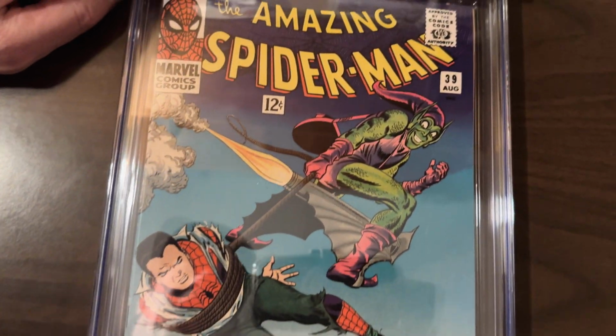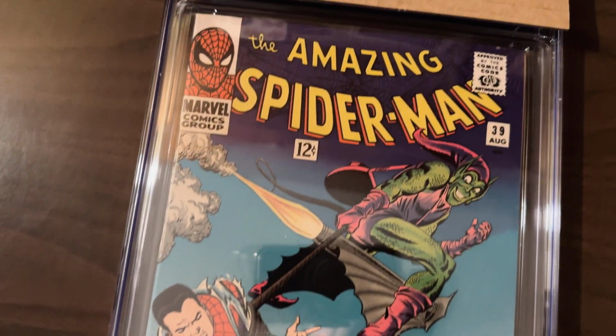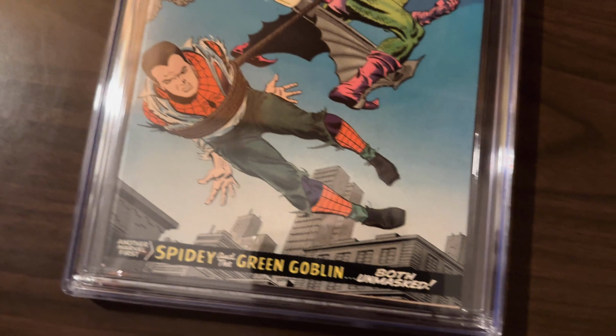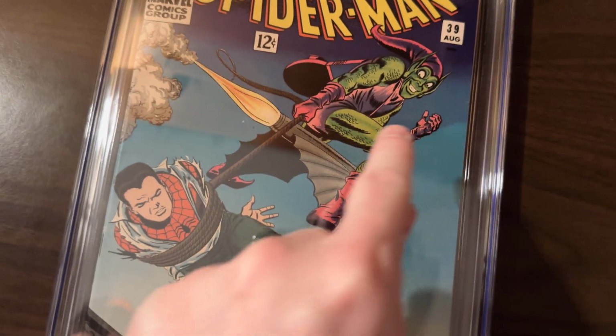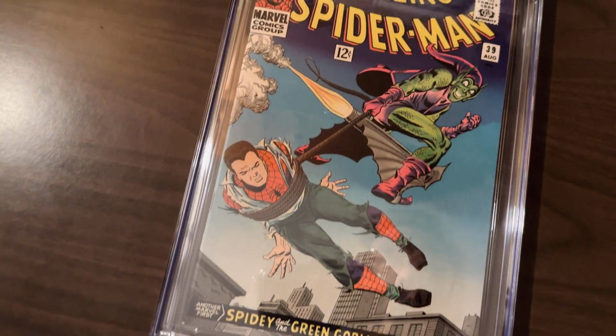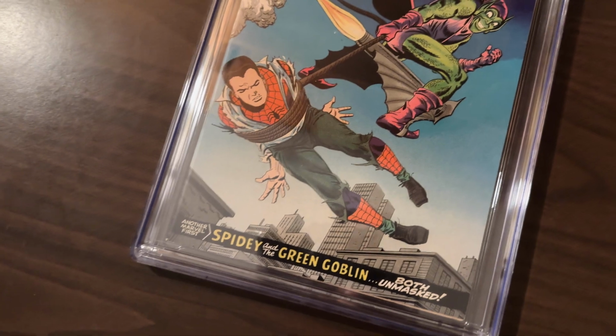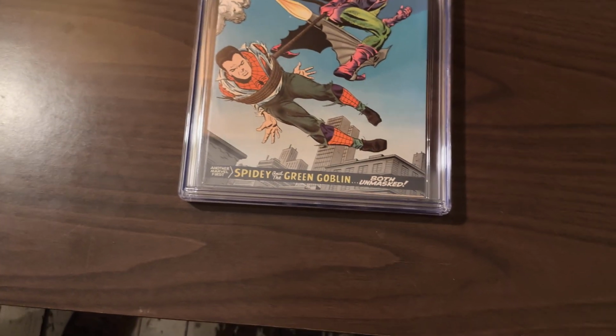I love the sky on this. The color of the sky on this is one of my favorites. Just the coloring on this is absolutely gorgeous. I love the fade. How do you think they did that watercoloring back in the day? I have no idea. I think someone came in and watercolored it. The coloring is so beautiful on this.